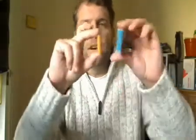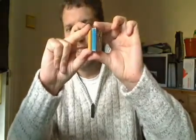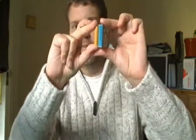If we look at the old one and compare it with the new one, you can see it's, I'd say, less than 5 mil longer. So it's a little bit longer, but nothing to really affect the look or feel of the product.